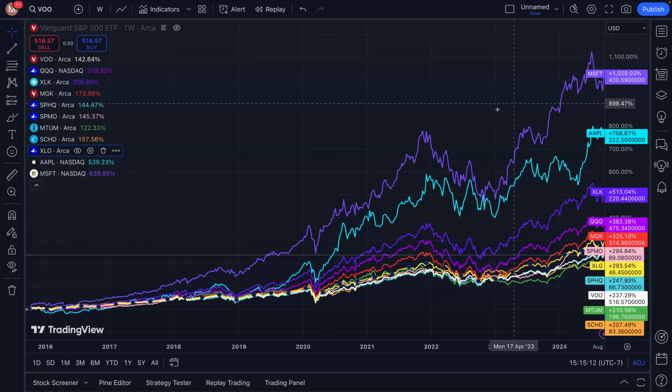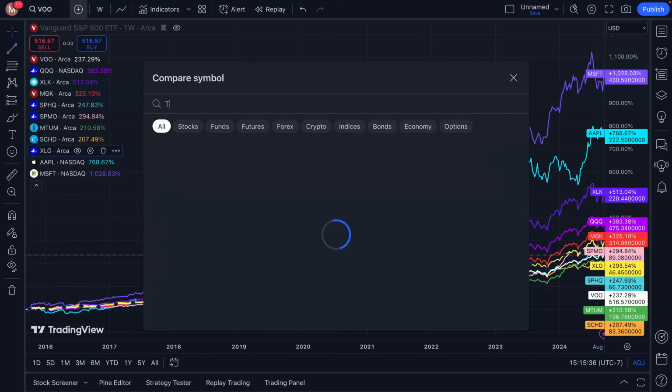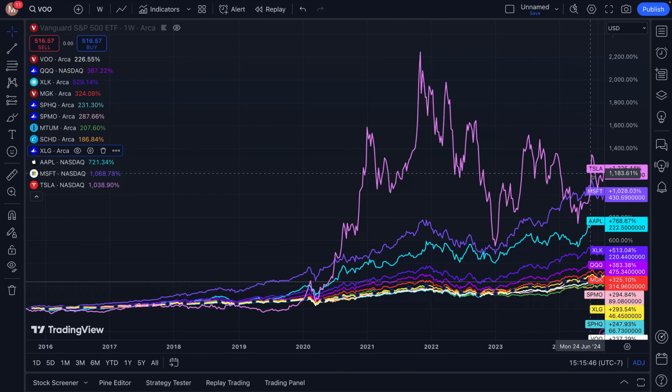So if you invested in any of these, since these ETFs have a greater percentage of these stocks, that's why they have such great returns. That's why XLK has done so much better than some of the others. Now, even Tesla, I'm going to throw Tesla in, and it's probably going to throw the chart out. Also, Tesla, 1,225% return over the 9-year period.